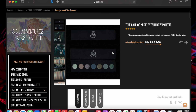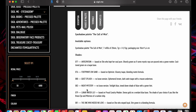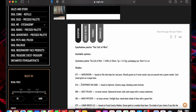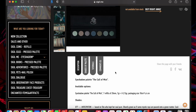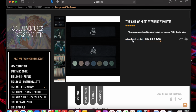When you go on these palettes right here and scroll down, it tells you what shades are in here. So you can actually go and find these shades in the Sigil coins, and you can purchase them as a separate shadow. So maybe you only like this shade, you can purchase it. I feel these shades were out of stock. So I did try to put together my own Call of the Mist palette, but it was out of stock. This one is not available. So hopefully this one comes back, because this one I do like. It is very grungy. Okay.